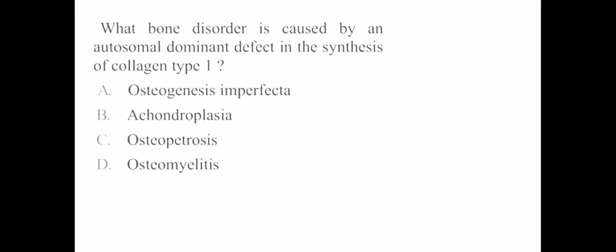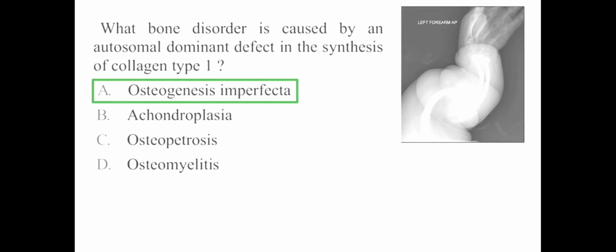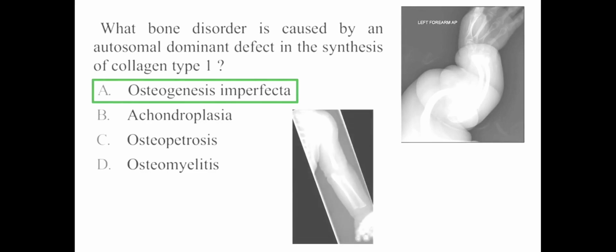What bone disorder is caused by an autosomal dominant defect in the synthesis of collagen type 1? A. Osteogenesis imperfecta. B. Achondroplasia. C. Osteopetrosis. D. Osteomyelitis. And the correct answer is A. Osteogenesis imperfecta. Osteogenesis imperfecta is caused by a mutation in type 1 collagen. It is a dominant autosomal disorder. It results in weak bones and irregular connective tissue. Some cases can be mild while others can be lethal.